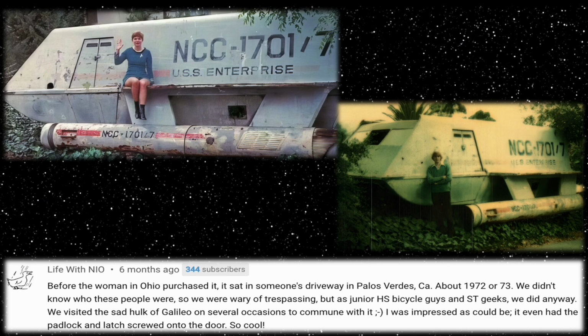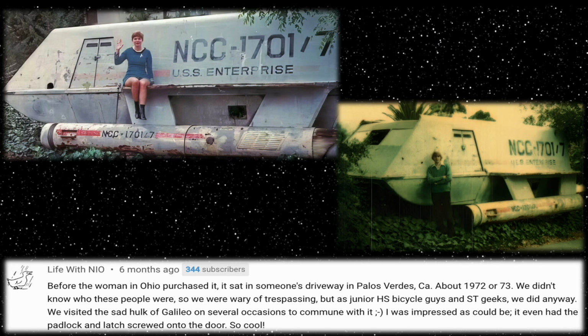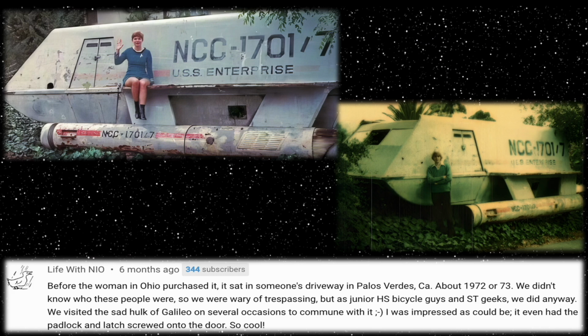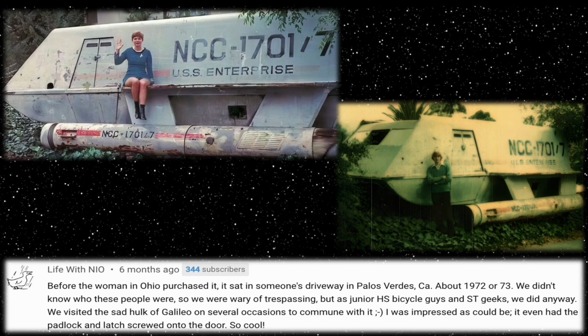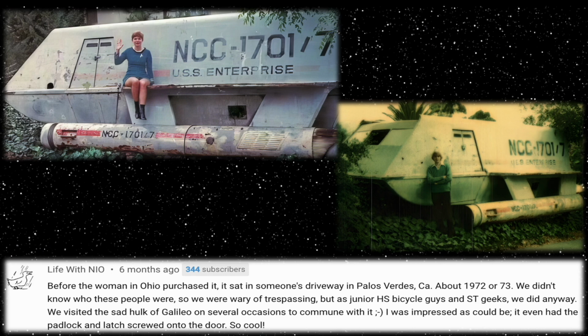So cool. Now, Life with Neo's story would be echoed by many other people who contacted me, who would find the Galileo and then leave, being concerned that it was sitting on private property, literally in front of somebody's house in their driveway. But almost always, they ended up coming back and taking the risk. You know the saying, no guts, no glory.